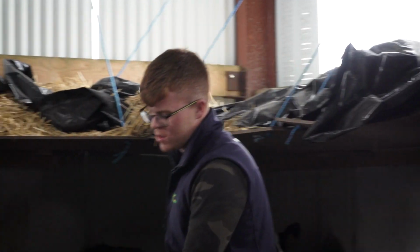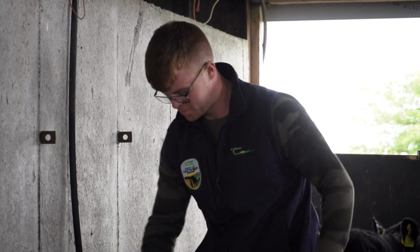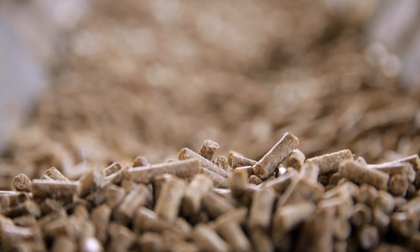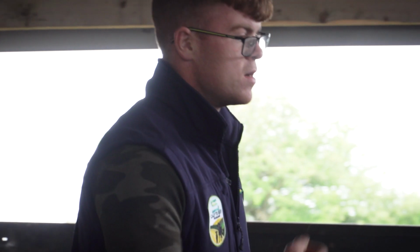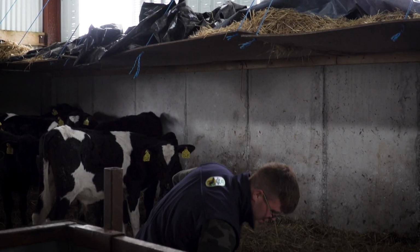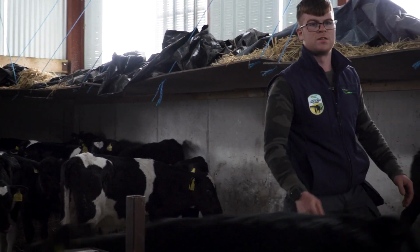So I'm checking the drinking trough and just cleaning it out to make sure there's fresh water in it. I'm just looking at the troughs, is there enough meal in for them, and then you're checking on the bedding, is there enough bedding? You might go down and just see is the bed wet or not, and if it's okay, they're sound.